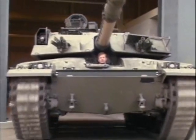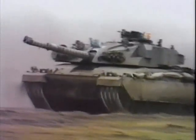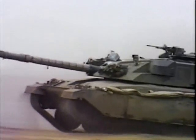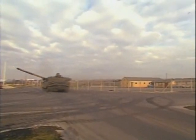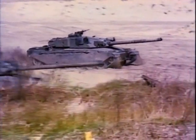When the Challenger 1 appeared in the 1980s, it was the first British tank to incorporate this highly effective protection. Chobham armor made the Challenger nearly invulnerable to frontal attack from deadly high-explosive anti-tank, or HEAT, rounds. Besides its enhanced protection, the Challenger was more mobile than the Chieftain.